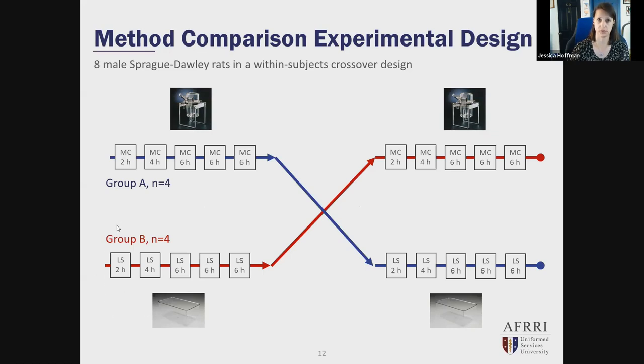Metabolic cages need a habituation period. So what we did was the first day would be 2 hours in either group, and then a 24-hour rest period, and then a 4-hour session in your respective group, rest period, 6 hours, rest period, 6 hours, rest period, 6 hours. And then at the end of this session, we would switch, and anybody who was in a metabolic cage to begin with was now going to be in lab sand, and anybody who was in lab sand is now going to be in metabolic cage. This way, everybody experiences both, and you don't have order effects of what they were exposed to first.